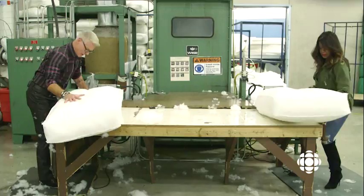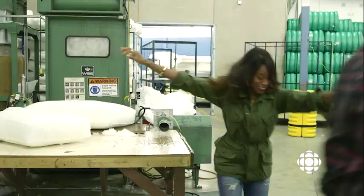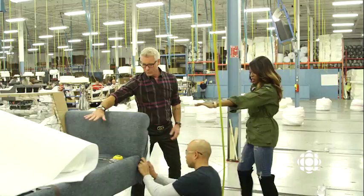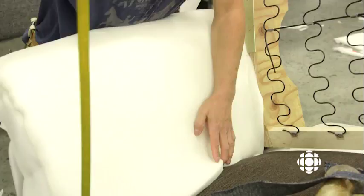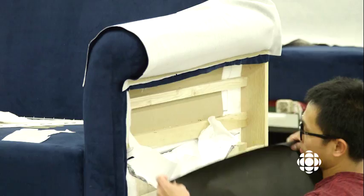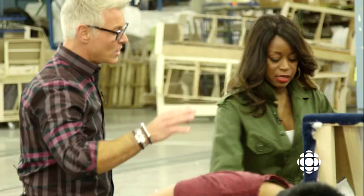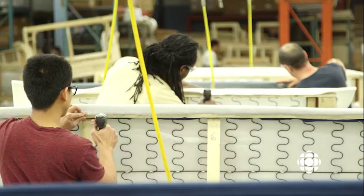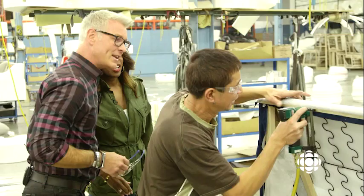Let's go to upholstery. Okay, but this is where they put it together. First, the base is done. And they're putting the foam on for comfort here. And then down here, you can see they're individually cutting the pieces and then putting them in and staple gunning them in. All by hand. They work so fast and so precise with that staple gun. What we're doing here now is we're attaching the back panel.